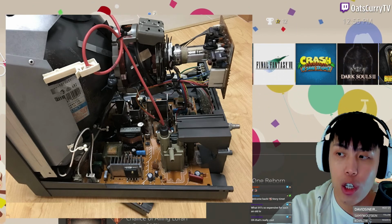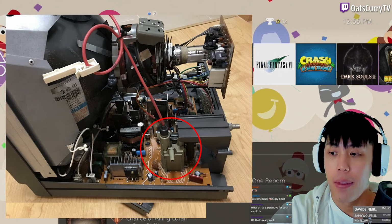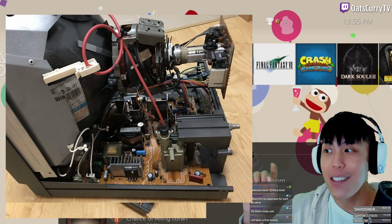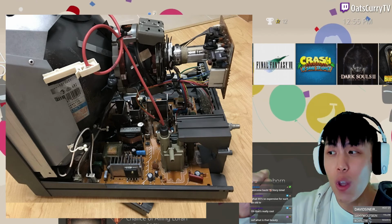If I would have touched that beige thingy, the red wire which was connected to, I could have been electrocuted and blown to death. And I didn't notice, right? Because I thought as long as there's no live electricity running to the TV, you're safe. That's not the case. This CRT TV can contain high amounts of voltages for weeks, even though it's not plugged in.